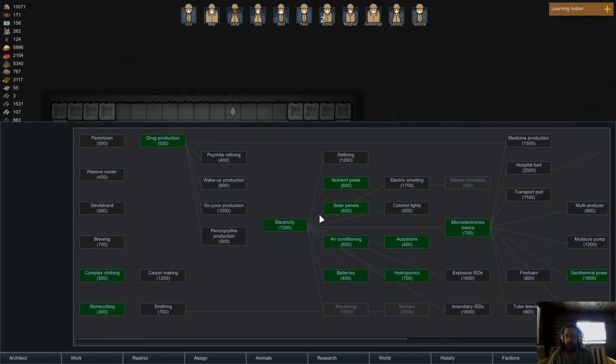We were doing medicine production, but we actually have a fair amount of medicine. We have lots of herbal medicine, and our doctors are skilled enough. I wanted hospital beds really bad. They're a really useful thing to have, but it's high research. And electric smelting and cremation, we need to get rid of goods clogging up the storeroom. We need the cremator. I'm building campfires to do that. No, wood's precious, right?